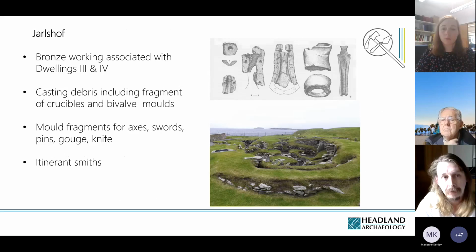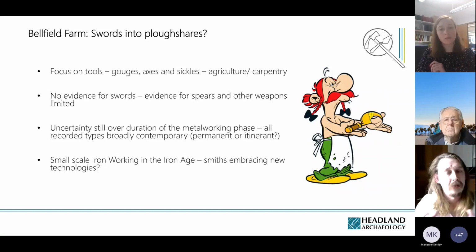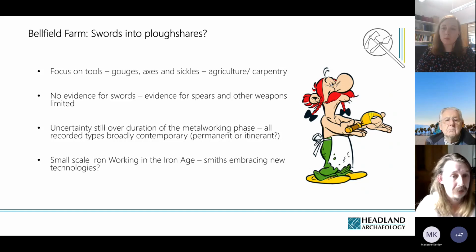And this is one of the really critical arguments about bronze working during this period: how is it organized? Are we looking at specific permanent industries that are being set up in places, or are we looking at a smith who will come into an area, work on a specific number of products, and then move on again? The way to start to unpick that is maybe to look at the nature of the structures and the nature of the things associated.